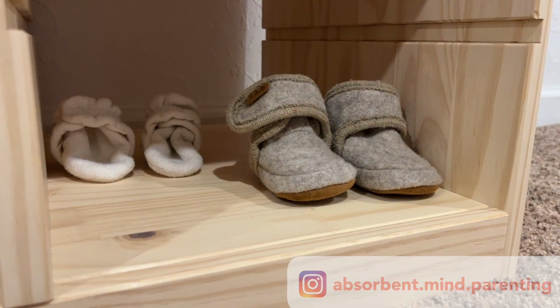We have a lot of those. We have too many. We've already started giving some away. Yeah, as she has grown out of them.